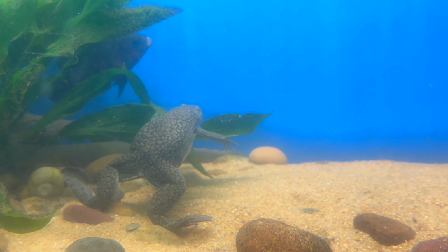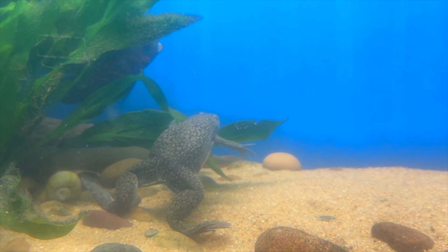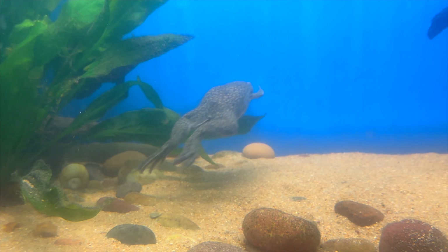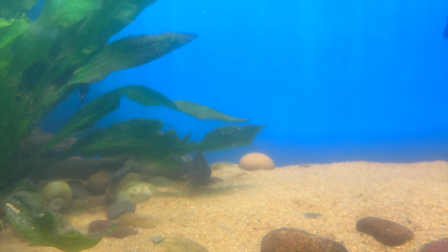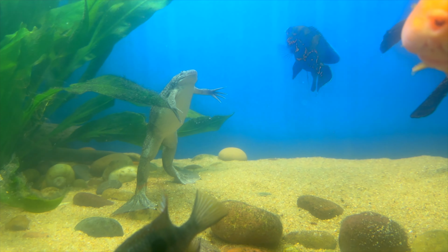which isn't a fish, but I would also say they're kind of a dirty fish or a dirty aquatic pet, kind of like a goldfish, that they might foul your water more than the average fish you could keep.